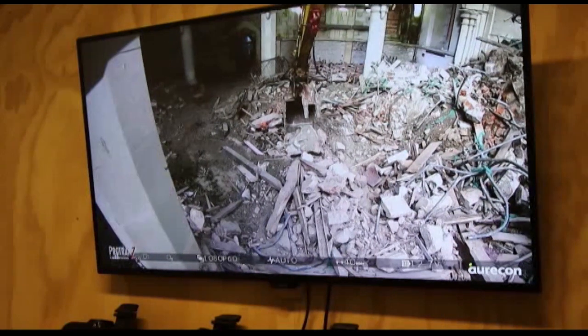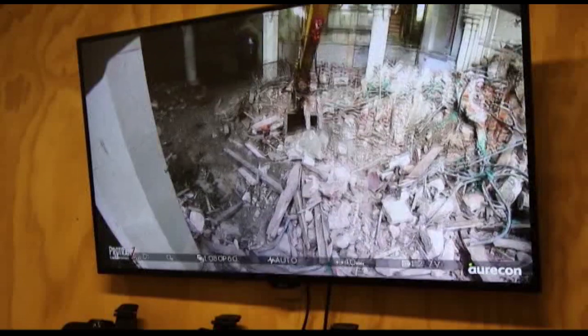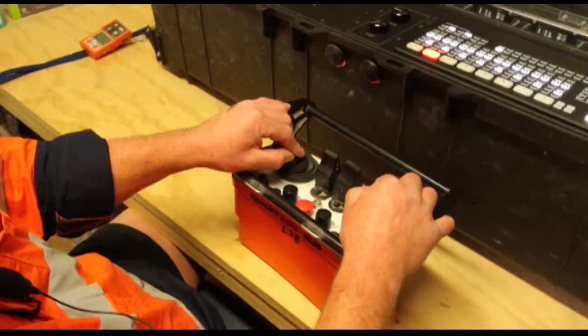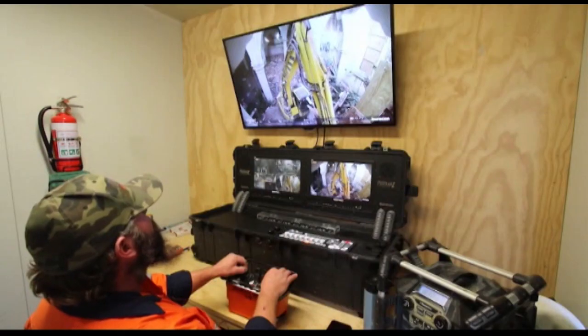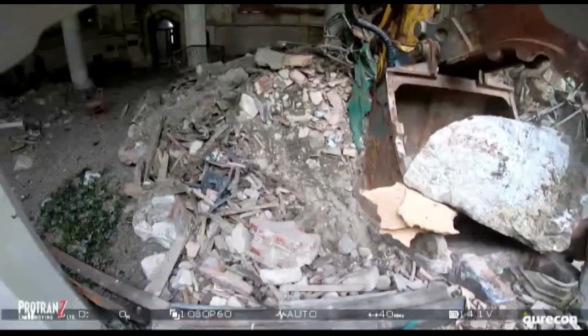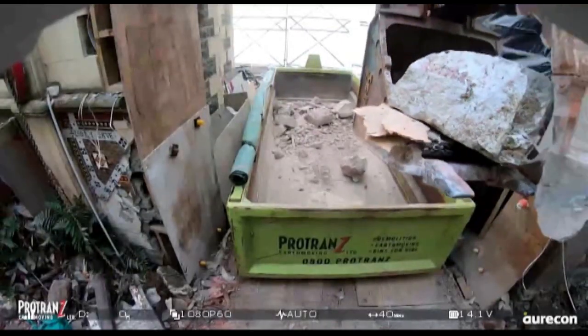Done it line of sight quite a bit, but getting used to not having your three-dimensional feel, just looking at a television, makes it a bit more challenging, just learning to judge things, but we're getting there.